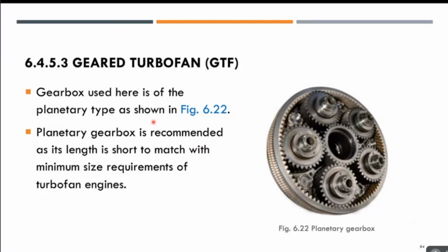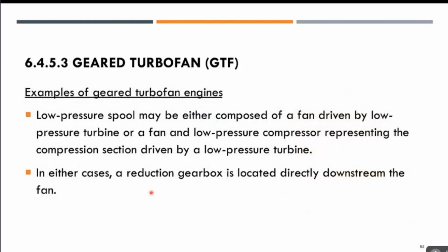The gearbox used here is of the planetary type. You can see why it is called planetary. You have one gear in the middle that is connected by many other smaller gears, which are connected back to the respective shaft. A planetary gearbox is recommended as its length is short, to match the minimum size requirement of a turbofan engine.